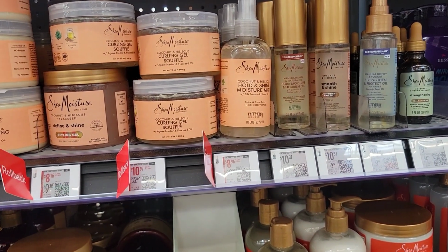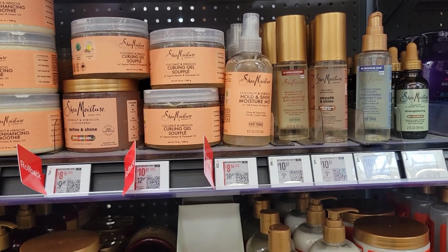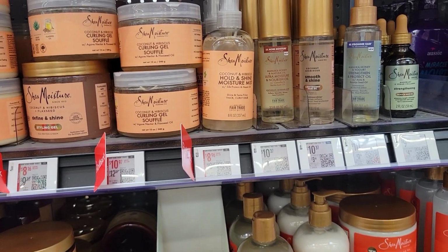So after all of our rebates, one of these will work out to $4.07. So it is a little more expensive, but we do have some great bonus money to help cover our cost, and we've picked up some awesome freebies. So I'm going to go ahead and pick this up.